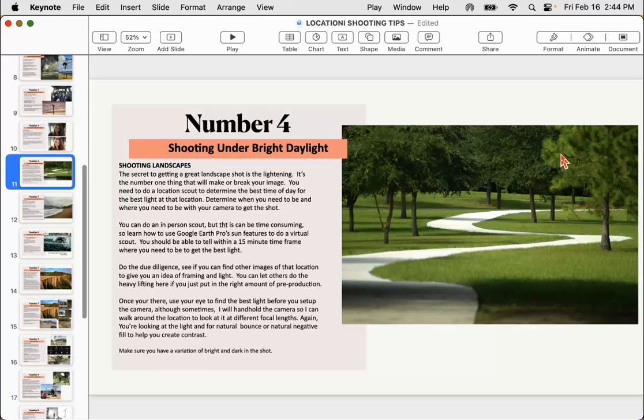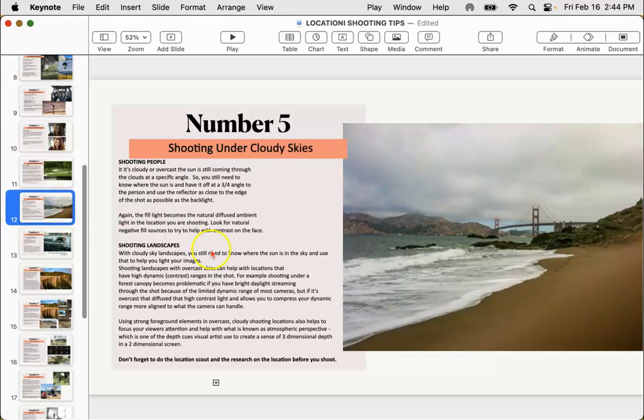That's what it is. So you got to do the due diligence. You got to know where the light's going to be. The secret to shooting outside is knowing where the light's going to be in relationship to where you're putting the camera and what you're shooting at any given time when you're out there. So you got to learn how to control that light. Make it work for you.